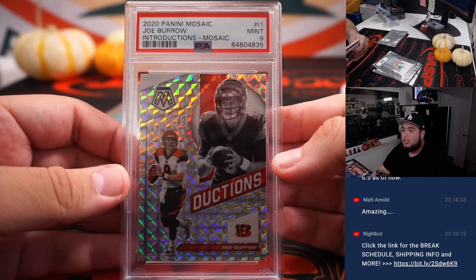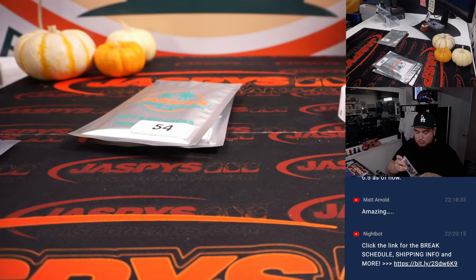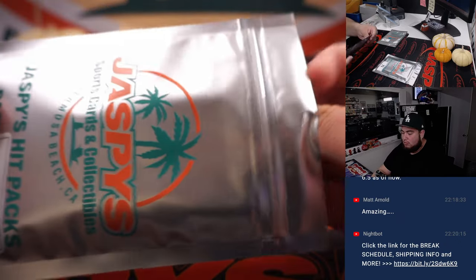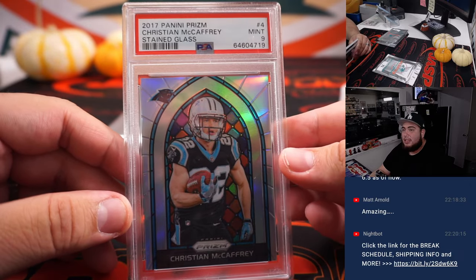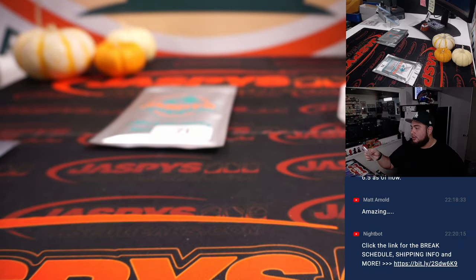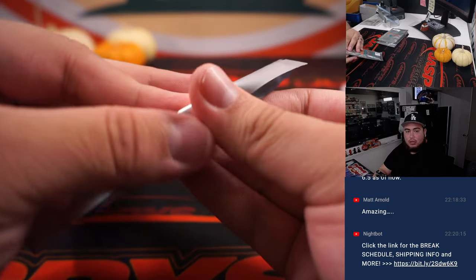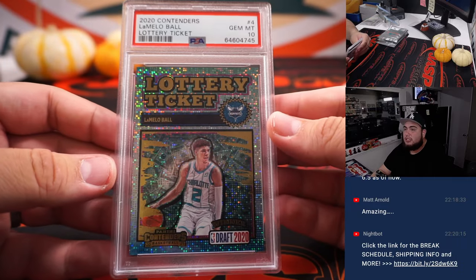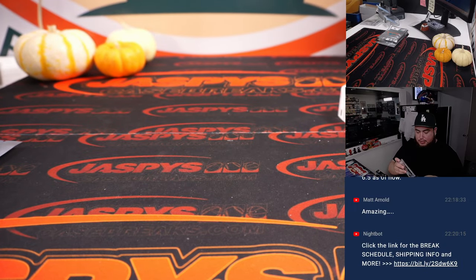Joe Burrow, rookie introductions mosaic. PSA 9. Nice Christian McCaffrey on the trading block, baby. That is a stained glass from Prism 2017. PSA 9. That's actually pretty nice. And 71. And a little LaMelo lottery ticket from Contenders. PSA 10. Solid couple packs right there, buddy.